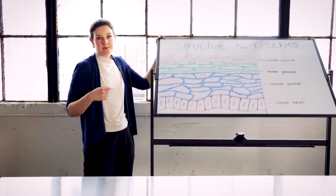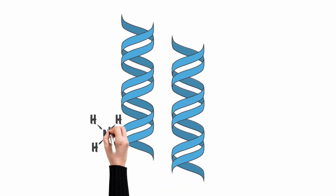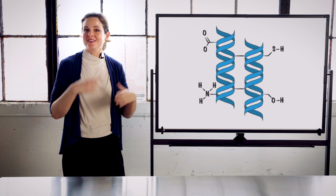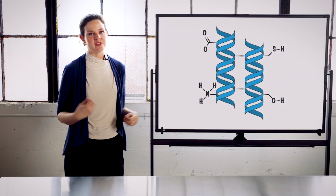Let's look at keratin, which is that protein that fills up the skin cells in the stratum granulosum and then becomes those corneocytes for the final layer, the stratum corneum. Keratin is this really long, strong, flexible protein. It's actually what your fingernails are made out of, and it's part of what gives skin its strength and resiliency.